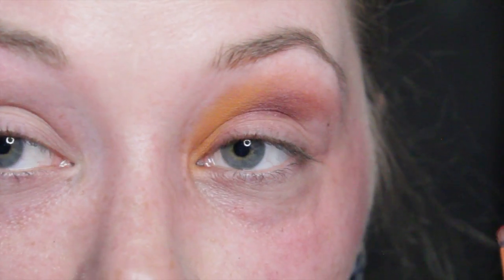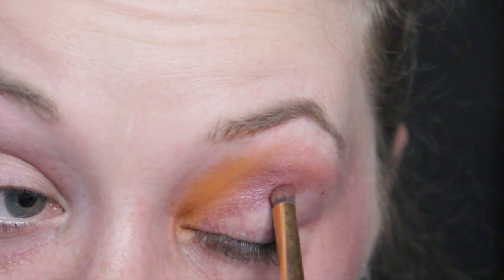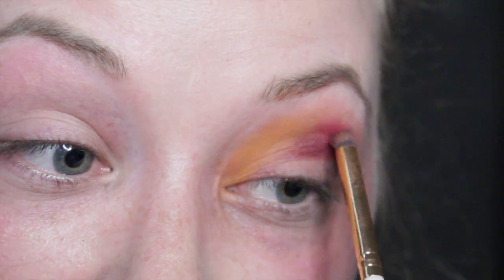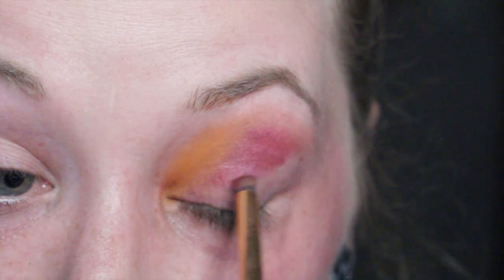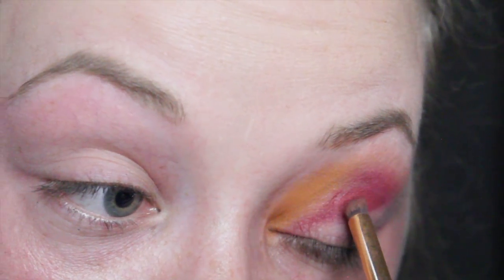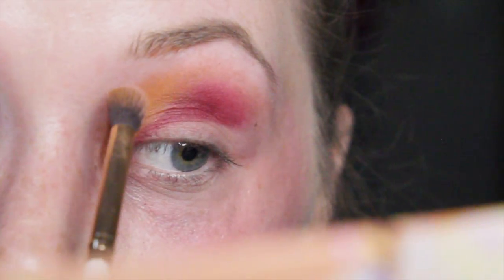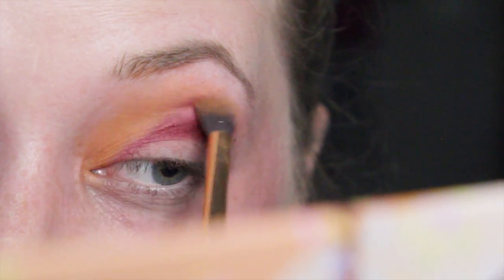I'm gonna take a red from the Cherry on Top BH palette. Ooh, there we go. And I'm layering that on top of that shimmer. That blends just so much more effortlessly with that orange. I swear, I don't really want to buy Morphe palettes much anymore because of the issues they give me.